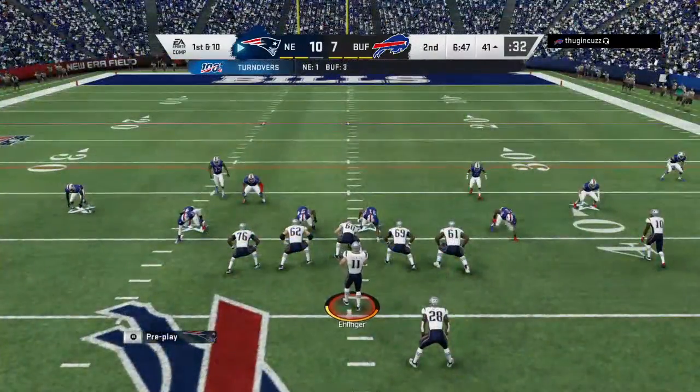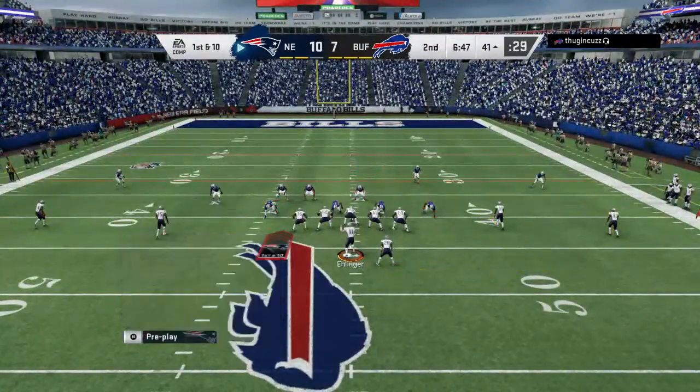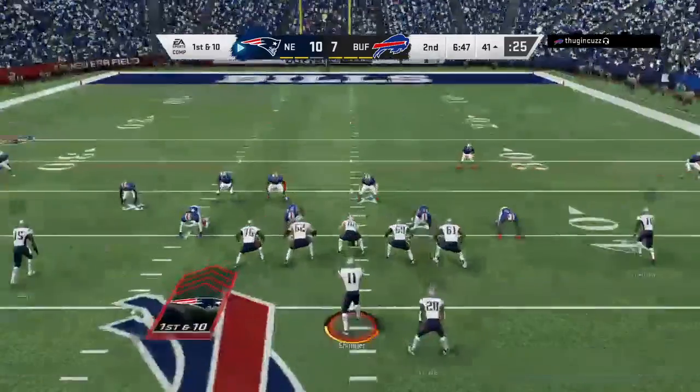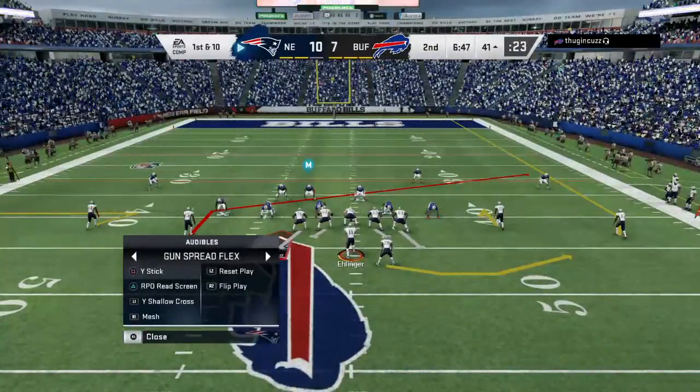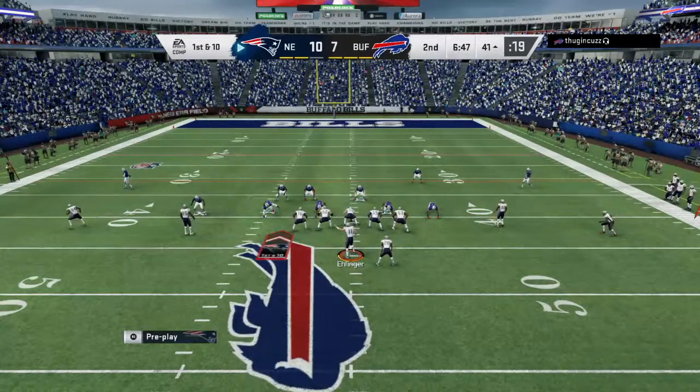Ready? Hey, we got X3. 218. Chopper. Switch up, switch up. Check the hot read. 49. Check 49. Blue draw Corkers. Check, check.